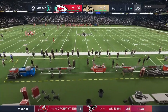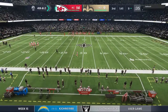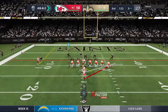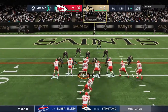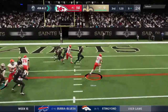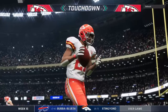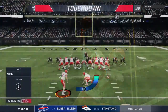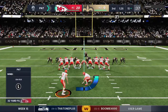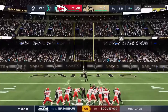They won every battle up front, and a lot of times that is one-on-one. And if you win your one-on-ones enough times, your defense is going to be pretty good. They have more people to the football and snuffed out the play. They'll keep it on the ground. Gibson, and he takes this into the end zone for a Chiefs touchdown. Antonio Gibson with touchdown number 23 here on the year. And the Chiefs add on to their lead.